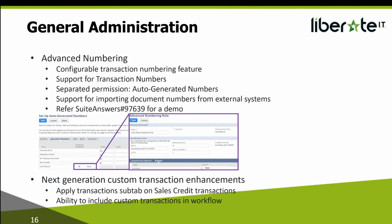The rules have some of the following attributes. You've got your numbering format, which includes prefixes, suffixes, and minimum digits. That's already available. You can automate sequences by segment, so you can use a rule as a combination of fiscal year, location, or subsidiary, and a unique number sequence, any one of those or all of those together. It will generate all possible combinations based on what you've selected.